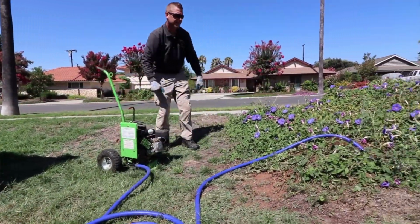If it's a tricky area, sometimes these gophers are tunneling under real big tree roots or cement slabs, and we can't get a trap in those areas because it's a tight spot, then we would come in with the carbon monoxide and use it in those particular areas. It is an effective tool to use because sometimes we struggle getting the gophers with the bait or with traps, and we come in with the carbon monoxide and that gets them.